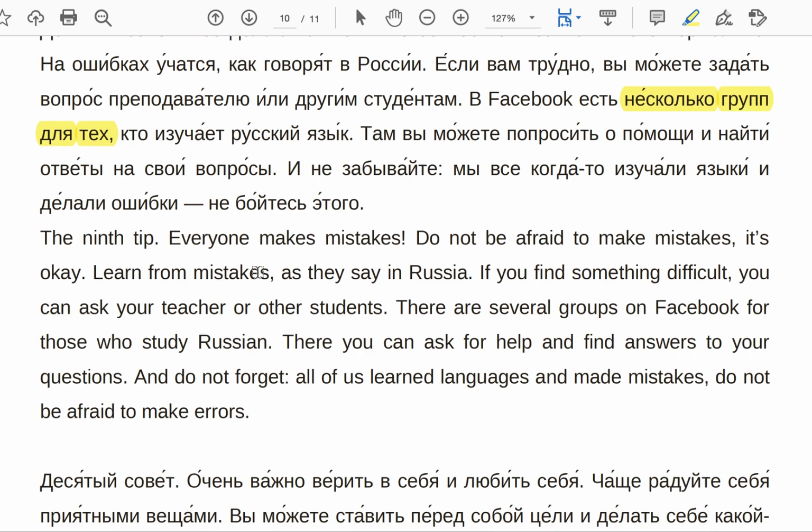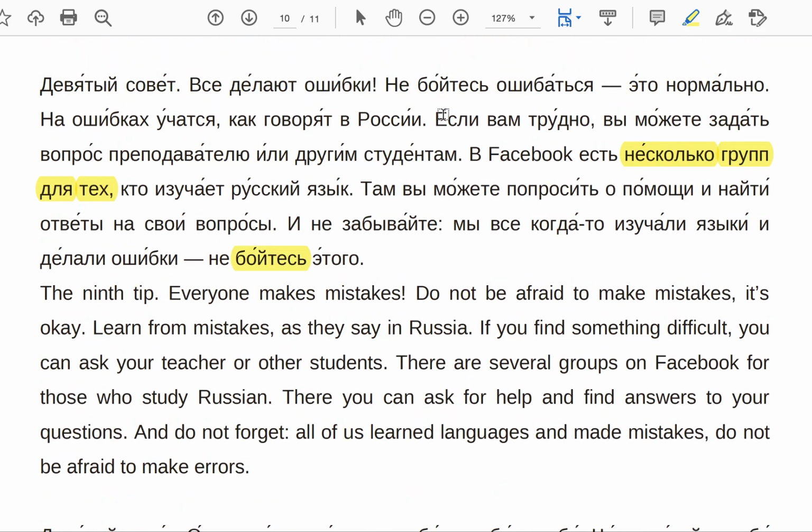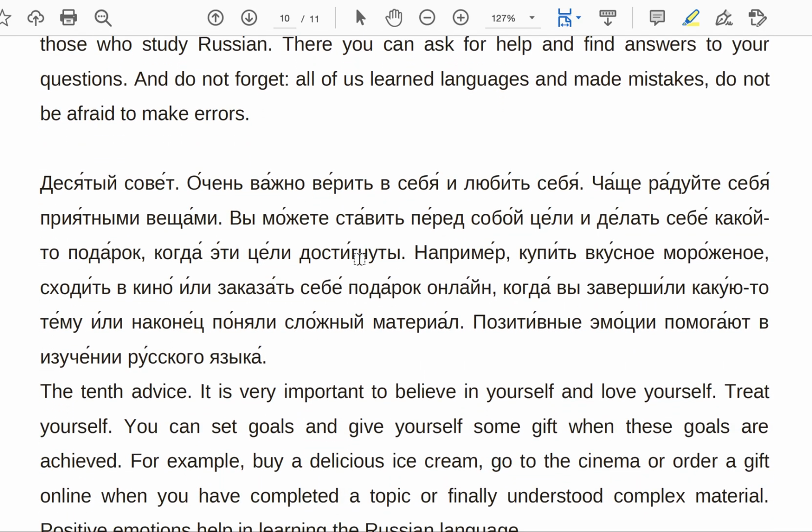Не бойтесь этого. All right, so this is a good example of what I was saying up above. Don't be afraid of something. So this is don't be afraid of it. Не бойтесь этого.